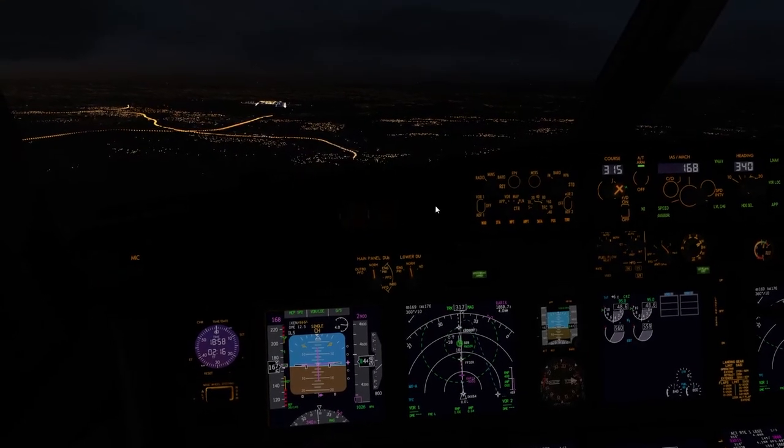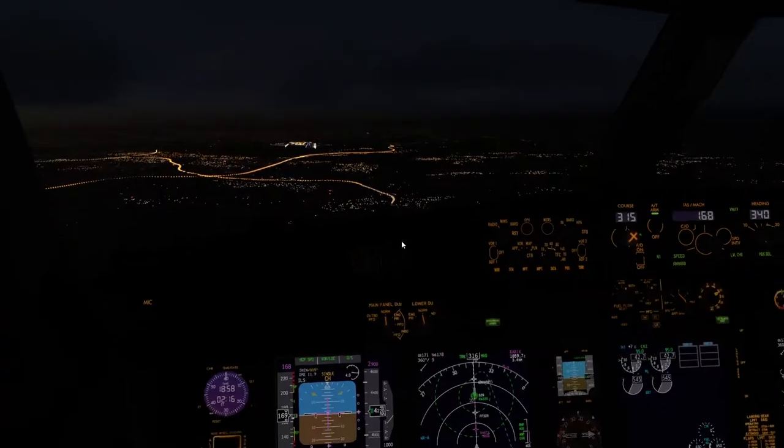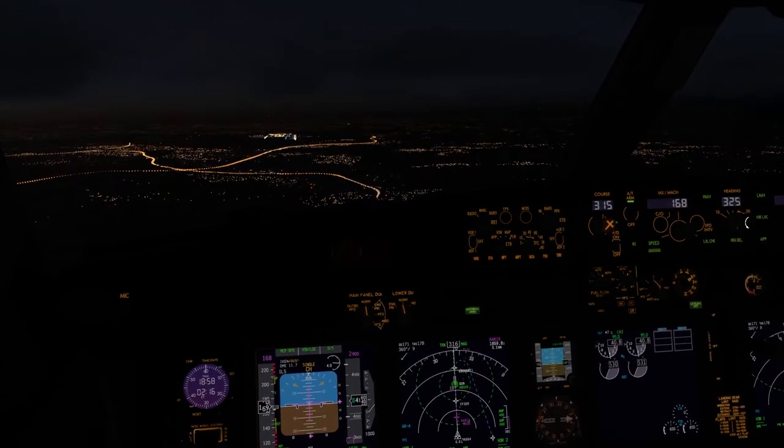Alright, let's be getting launch to Cologne. Descent 3000 feet, QNH 1026, after the descent for Alpha. Just want to stay inside the cockpit. It's for ATC purposes.